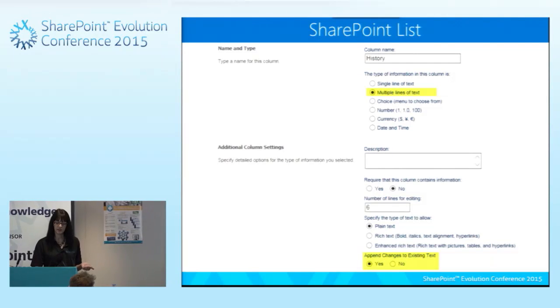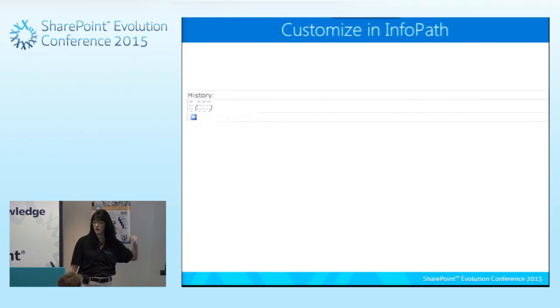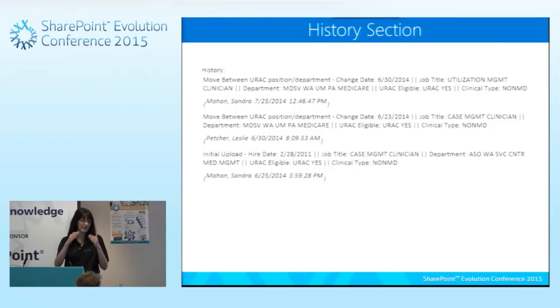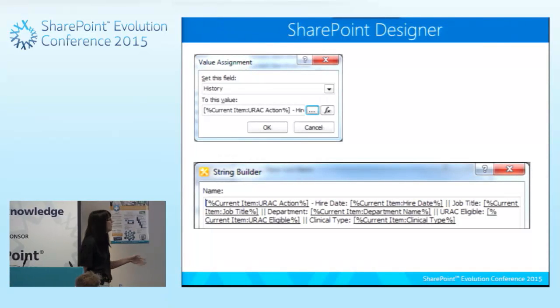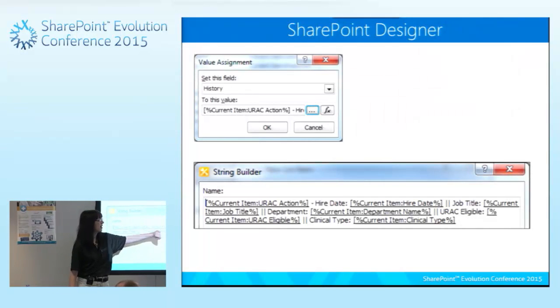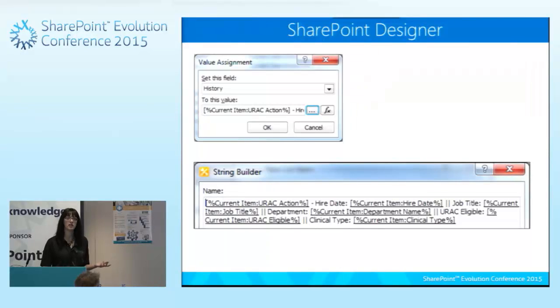With the workflow and the history section there, you can customize it in InfoPath and change the fields around if you want to. We added little brackets around the items, which I can adjust in the settings to make them prettier. Then in SharePoint Designer, on that history field, when we're creating the new record, we just build a string and say, okay, this is the action that was taken. Here's the hire date, and we bring in the hire date field. We put some little delimiters there so that they can easily see the information. Again, this just appends it to the bottom of the record for each individual. That's our history. It's kind of our versioning history so that the auditors can see it on that individual person.